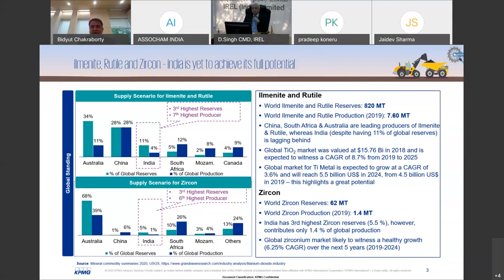If we concentrate on India in particular, we have 11% of the Ti ores, whereas the production is only around 4% of the global number. And the scenario is not any better in the case of zircon, as compared to the reserves that we have identified within India.